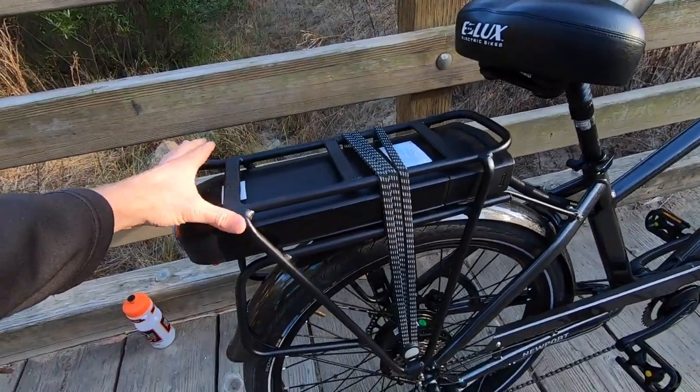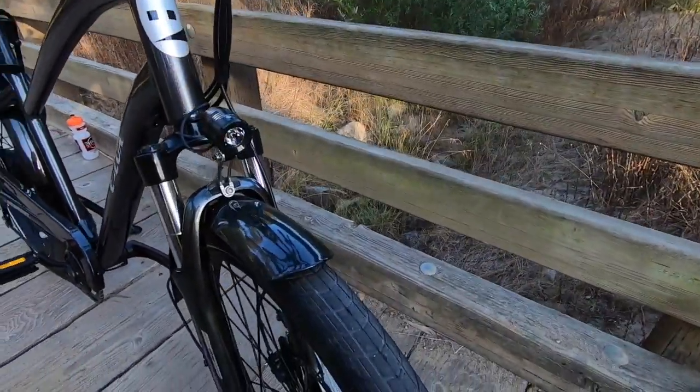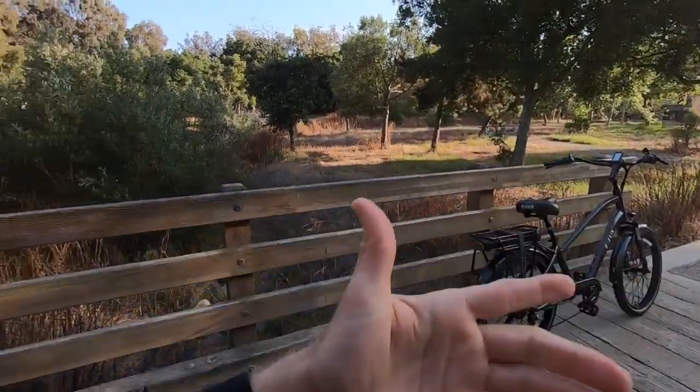It's got that rear rack battery with a nice integrated light. Got a few upgrades in recent years with the hydraulic disc brakes and stuff, integrated headlight, paint match fenders. Again, I reviewed this a while back. They've got another bike that just came out. It's the Malibu. And they moved the battery from that rear rack to the down tube position. That's correct. Lots of cool stuff.